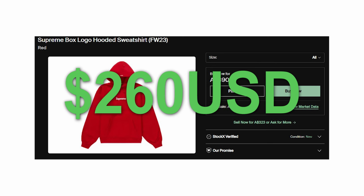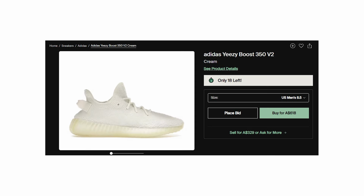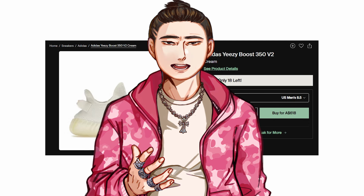In this fit, where Shelly's in another cardigan, this time a white cardigan with black hearts, she is seen with white Yeezy 350s. A pair of cream 350 V2s are selling on StockX for anywhere upwards of $400 US, although other colors and similar variations are likely to be closer to retail price.